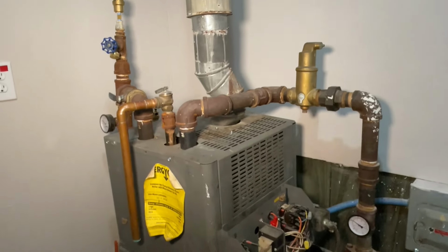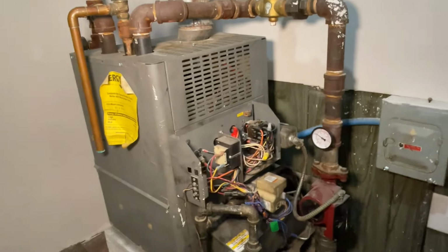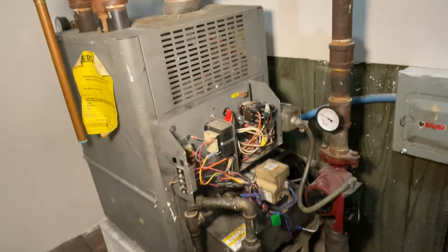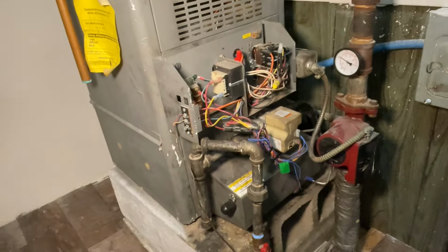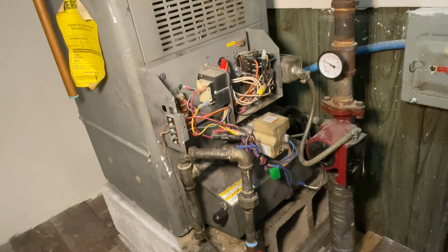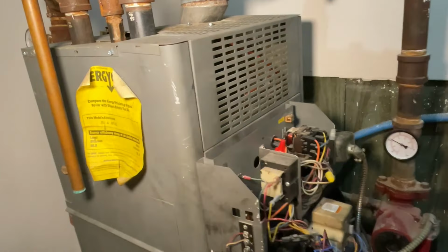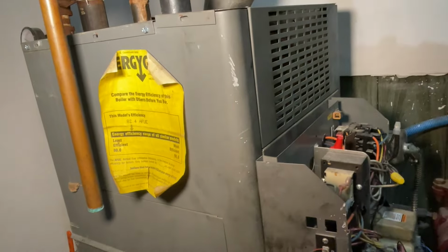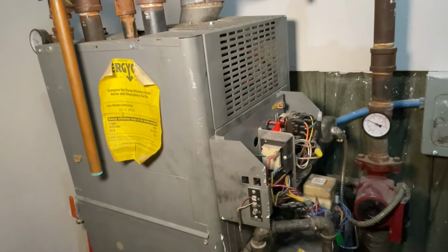So this is the boiler for this home. A boiler really just heats up hot water and sends that through lines that then go to radiators in each of the rooms, and that's how you heat your home. So it can be a very efficient way to heat a home, even though this unit is only 80% efficiency, and they do make more modern, more efficient boilers.